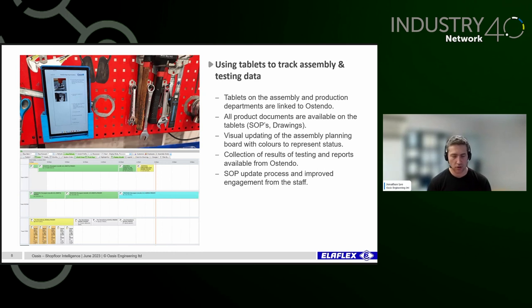We use those to clock in and out of the visual board. So that's the picture below. We have different processes in assembly. We've got a picking process where we go and get all of the components ready. So, high pressure, highly flammable gases, we don't want anything like an O-ring left out. So we'll count up 10 O-rings and make sure we've got them all. And so on the tablet, they're able to go, okay, yep, the job's picked, ready to go to get assembled.